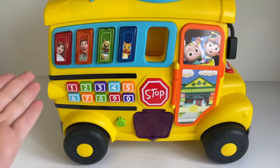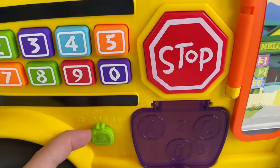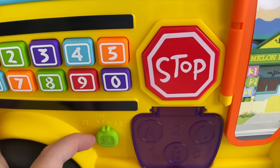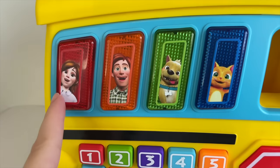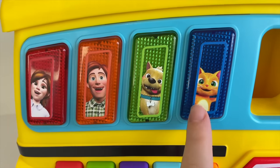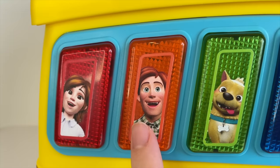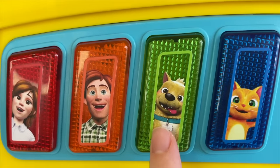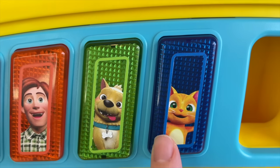Look, now our bus is ready to play. We can turn the green button and start. Hello, run with me. And look, here we have some buttons: red, orange, green, and blue. At the red one, we have Mom. At the orange, we have Dad. At the green, we have Bingo. And the blue, we have Cat.